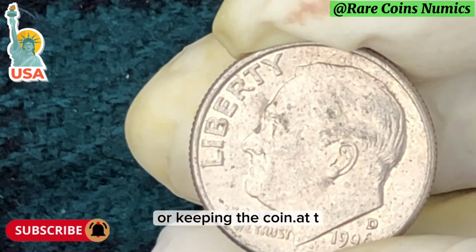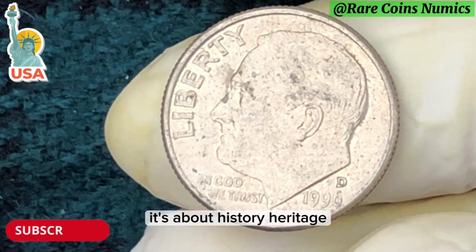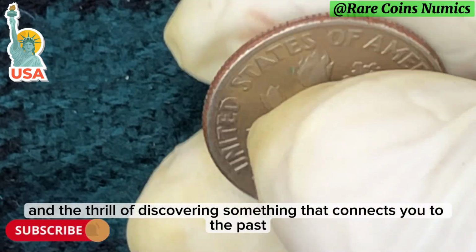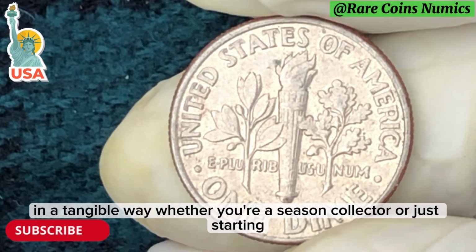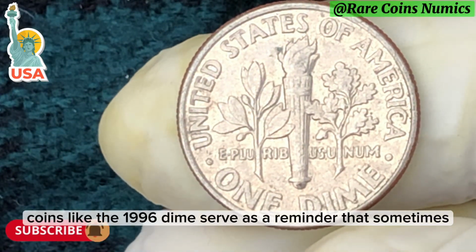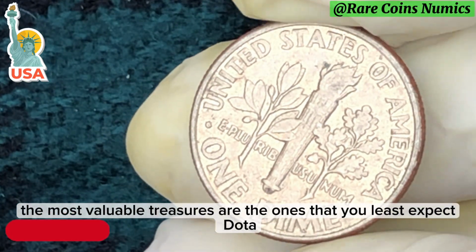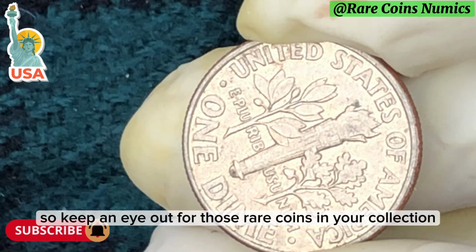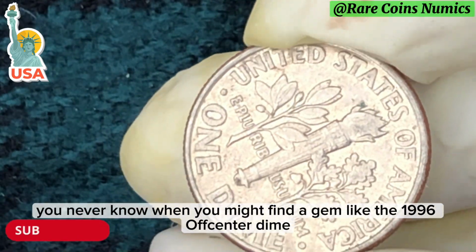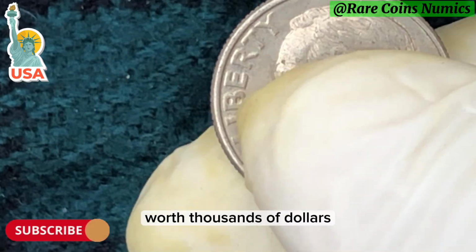At the end of the day, coin collecting is about more than just the money. It's about history, heritage, and the thrill of discovering something that connects you to the past in a tangible way. Whether you're a seasoned collector or just starting, coins like the 1996 dime serve as a reminder that sometimes the most valuable treasures are the ones that you least expect. So, keep an eye out for those rare coins in your collection. You never know when you might find a gem like the 1996 off-center dime, worth thousands of dollars.